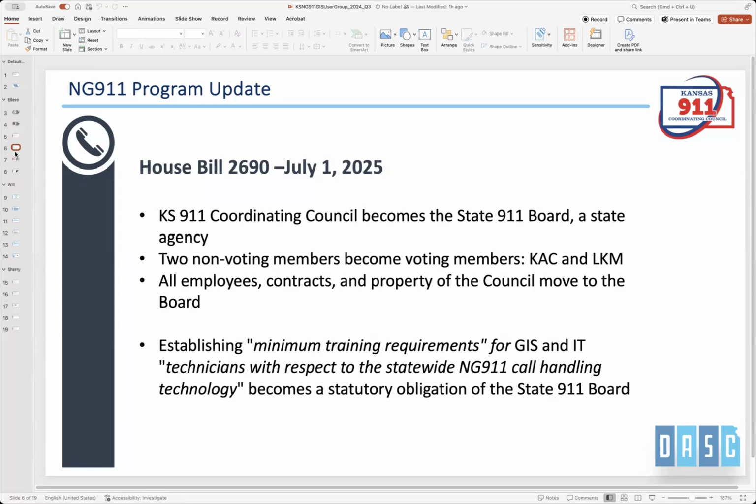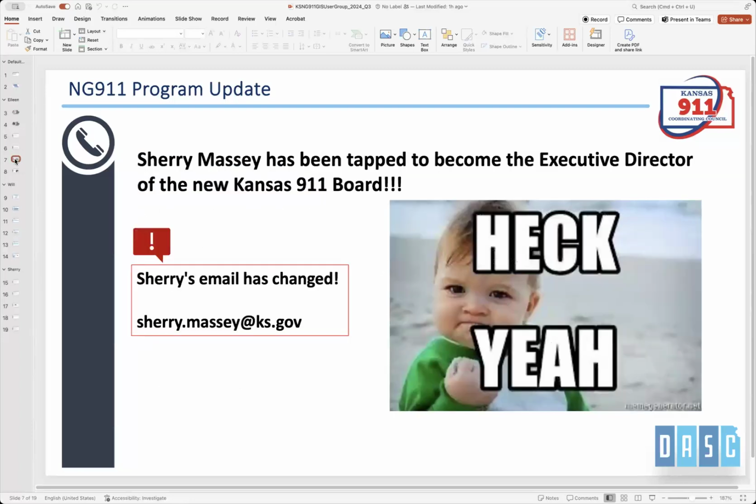So it really should be a seamless, no impact to all of you, except for, yay, knowing that, congratulations to Sherry Massey, who has been named the executive director for the new Kansas 911 board. So yay for Sherry. We're super excited to have Sherry in this position. As you all know, she's more than capable and deserving of this position. And so she officially has been working on the onboarding, and just this Monday, yesterday, she officially transitioned to that position with the new email address.